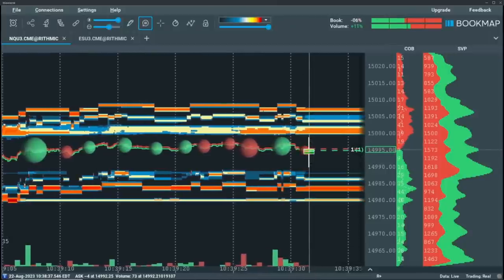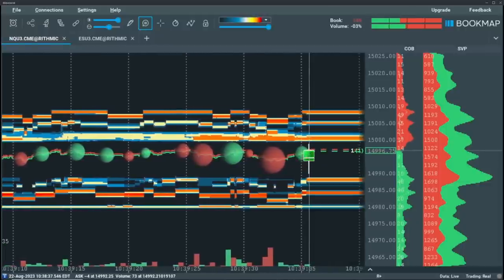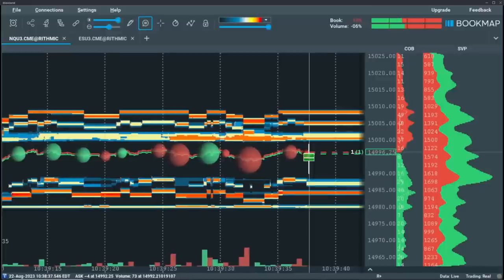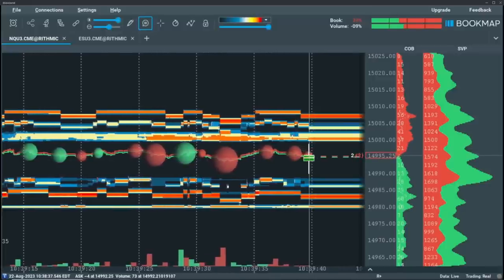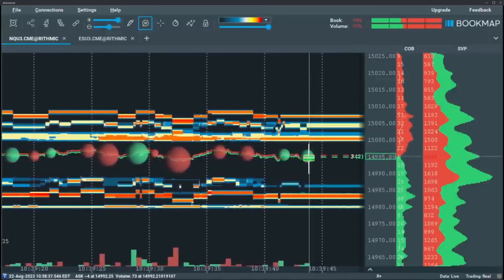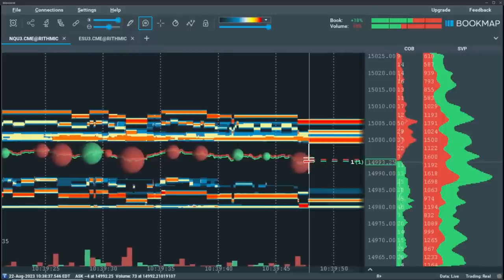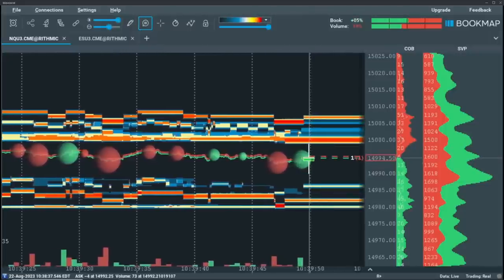Not rocket science. You don't need to overcomplicate trading. Just think about it very simply. If the buyers want to buy, where do they want to buy? They want to buy at the lows. If the sellers want to sell, they want to try to sell at the highs. It's either a lower high or the high of day. That's where they want to sell.